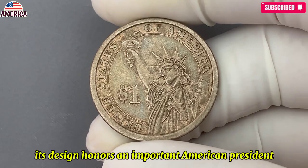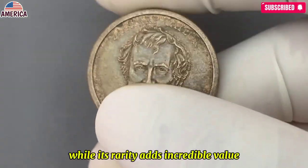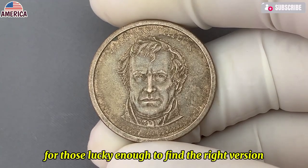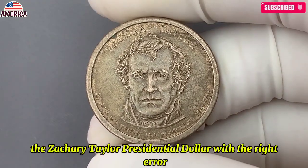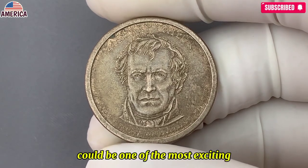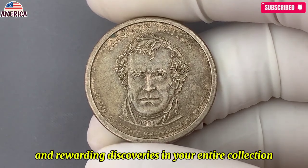Its design honors an important American president, while its rarity adds incredible value for those lucky enough to find the right version. And in today's market, the Zachary Taylor presidential dollar with the right error could be one of the most exciting and rewarding discoveries in your entire collection.